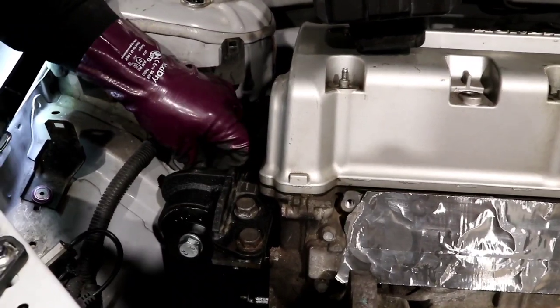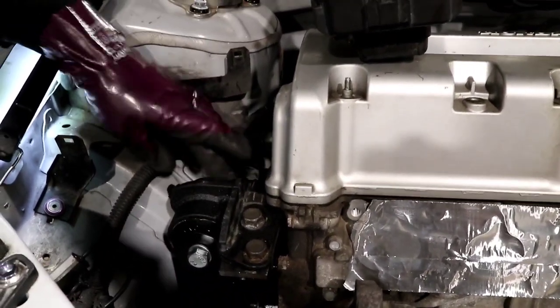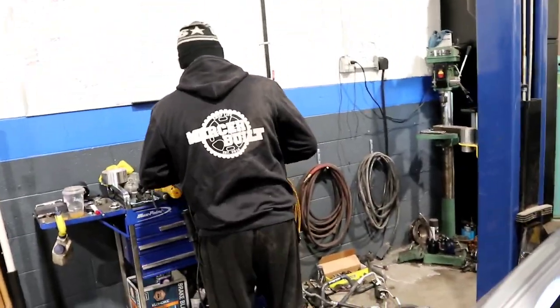Let's see. Oh, look at that. Look at those gloves, bro. He looks like he's going to be inseminating a cow. That's amazing.